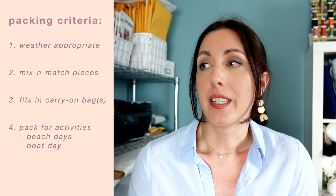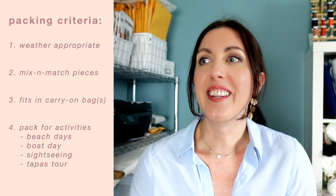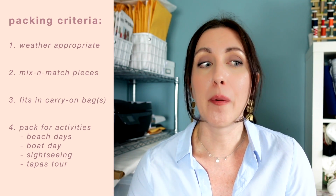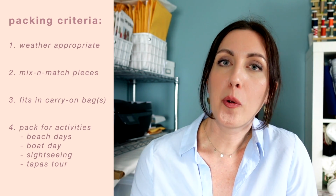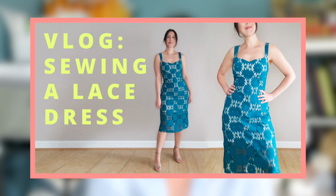We're also going to be doing some sightseeing and doing like a tapas tour and those types of things. So I want to pack something that is comfortable. I want to make sure that I have comfortable shoes for those days and also something that I feel cute being out and about in. And of course we have the wedding. So I have made a dress to wear to the wedding. I made a green lace dress. I'm really happy with the way it turned out. And if you watch my last video, you can see the process of me making that dress.